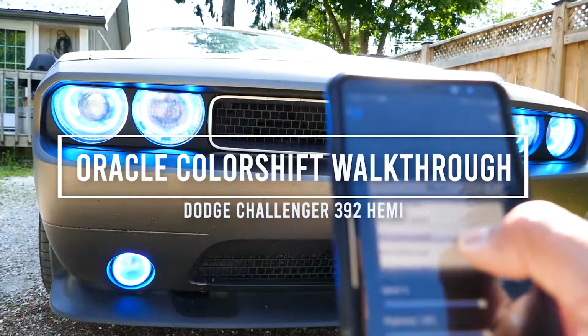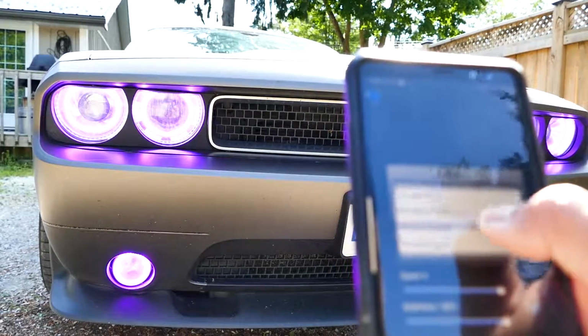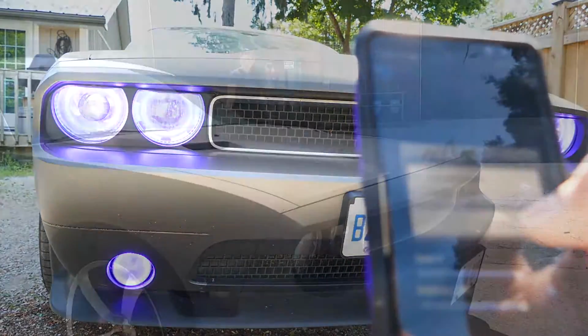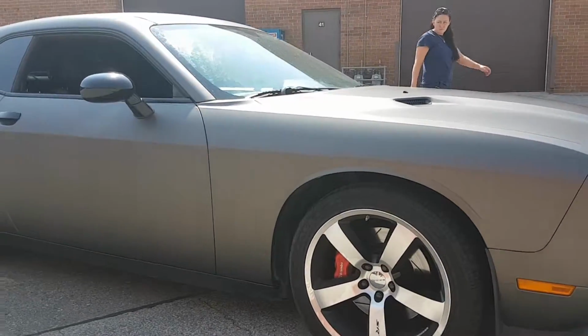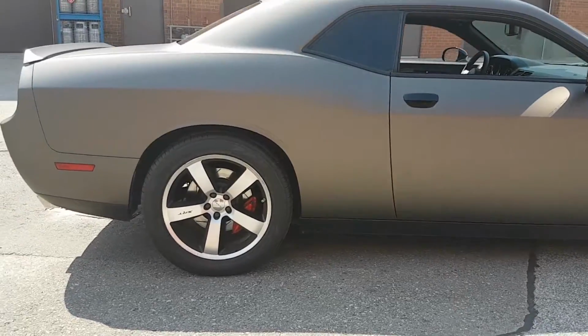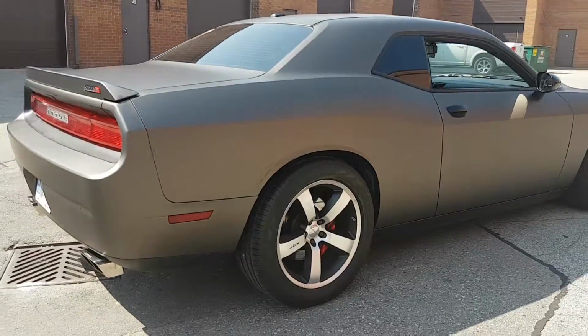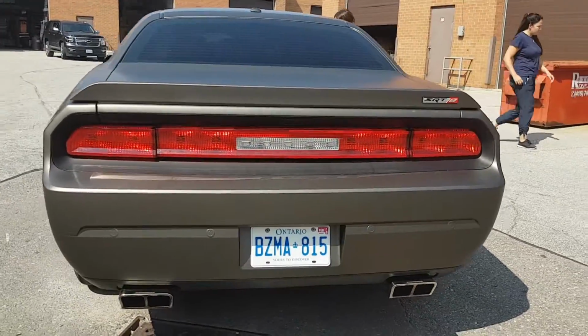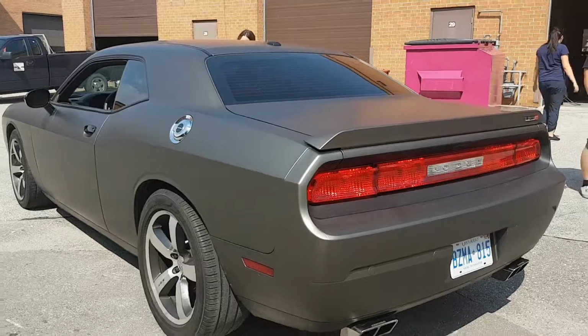What else did I get? Oh yeah, Oracle headlights. I did a video on that one. And at the same time, I got this baby wrapped. Cost a pretty penny, about 2,500 bucks. But overall, not having to wax it, though you still have to take care of it. I just wash the vehicle and that's it. You're ready to go, dry it off. I'm pretty satisfied with the wrap as well. It gives it a different look. It's an automatic rock guard.